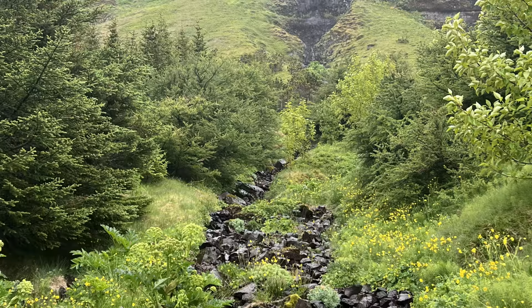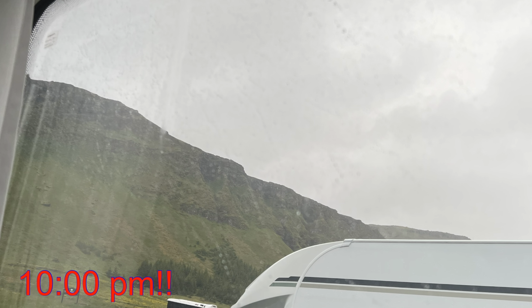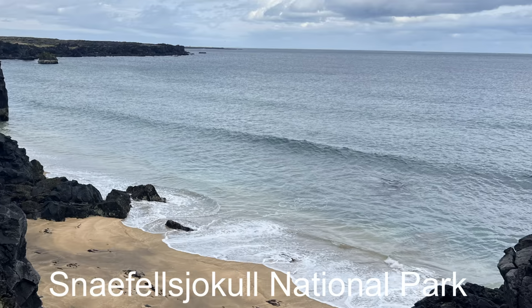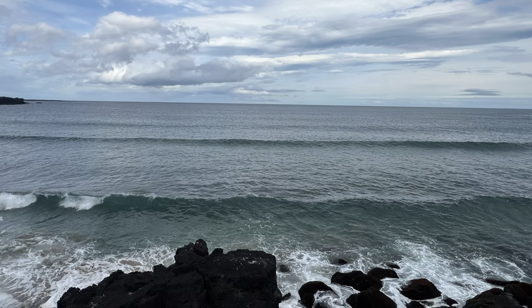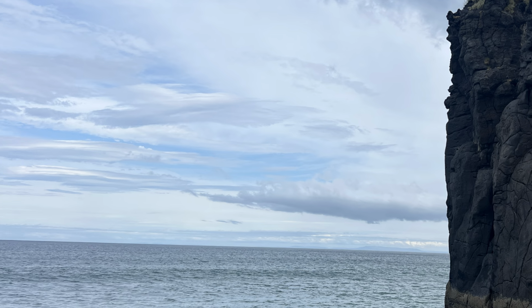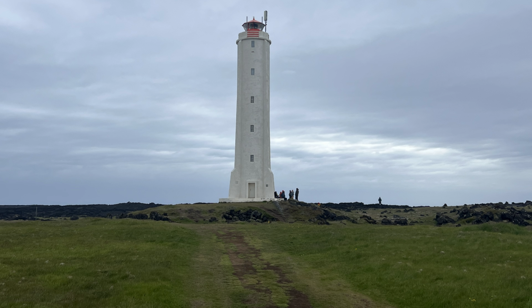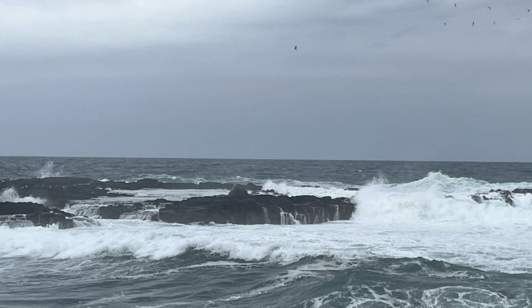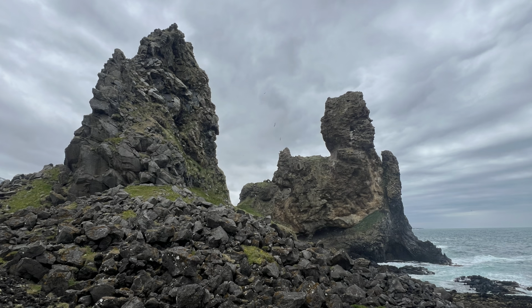It was quite nice. This time of the year, the sun doesn't set in Iceland, so this picture was taken at 10 p.m. The next morning, we headed over to the Snæfellsjökull National Park. Might have been a little closer to saying it right there. There were some really nice things to see there, including this lighthouse, which was pretty cool. And then we walked over to these lava formations, which was really cool, and the kids got to climb around on that a little bit.